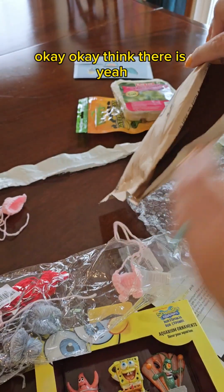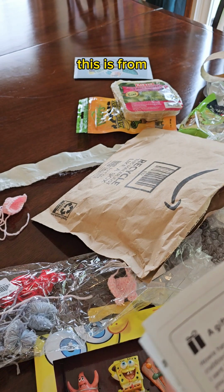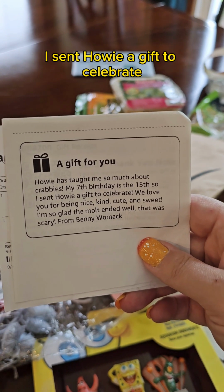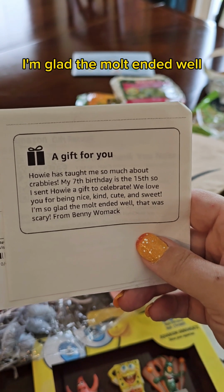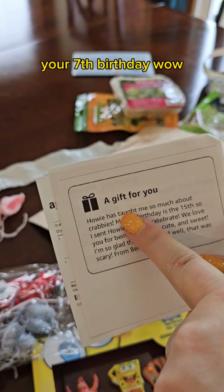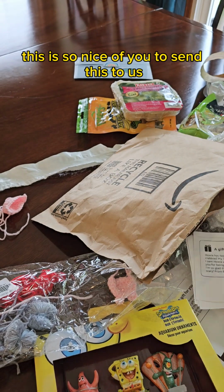Okay, let's see. I think there was... Yep. Let's see who this is from. Howie has taught me so much about Krabbies. My 7th birthday is the 15th. I sent Howie a gift to celebrate. We love you for being nice, kind, cute, and sweet. I'm glad the molt ended well. That was scary. From Benny Womack. Well, happy birthday, Benny. Your 7th birthday. Wow. This is so nice of you to send this to us.